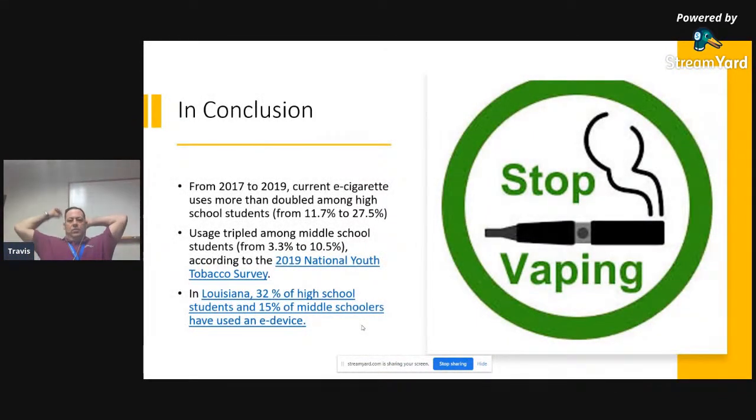So in conclusion, I know we're running a little early. Hopefully we can get the slide up. From 2017 to 2019, current e-cigarette use more than doubled among high school students, from 11.7 to 27.5. The usage tripled among middle school students, from 3.3 to 10.5, according to the 2019 National Tobacco Survey.